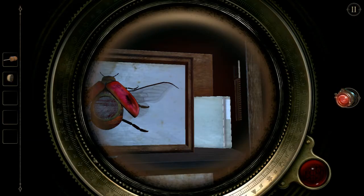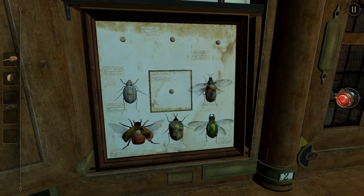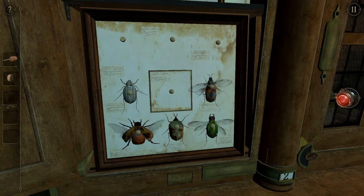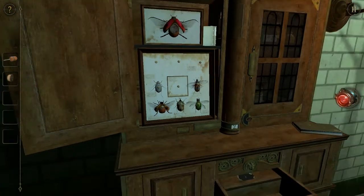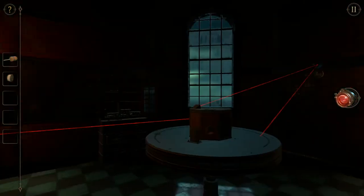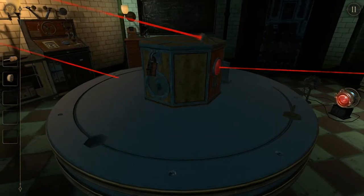Wait a minute. It appears there are specimens missing. I open the cabinet, but at a glance, there's nothing I can use in there. There's a bug missing. If the label is correct, it should be a stag beetle. A stag beetle. I've seen one. And it is located on this box. To be precise, right here. But how do I get that?